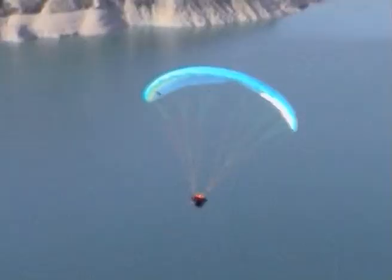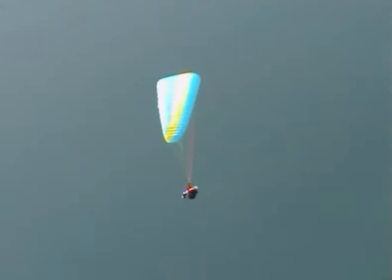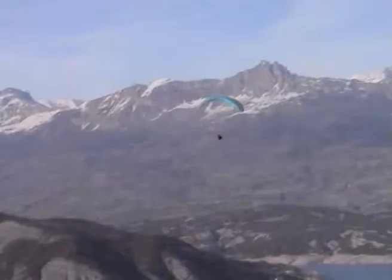Here the pilot's doing a full stall. During the recovery, he doesn't put his hands up. This results in an asymmetric dive forward, which causes the pilot to get half a twist. Here you can see him untwisting himself, so he's facing forward again.